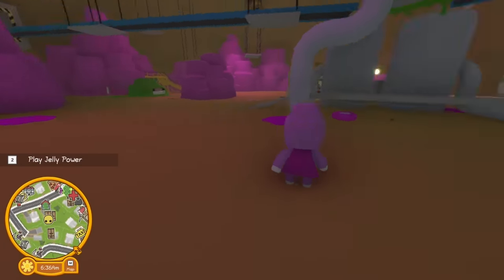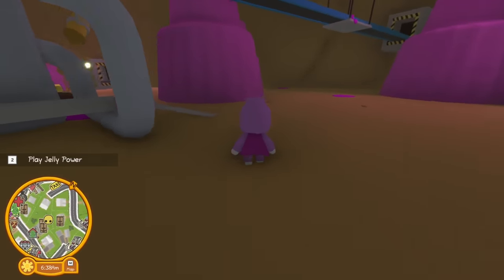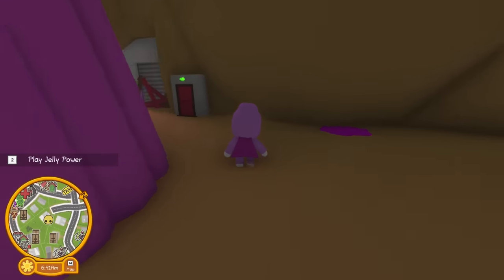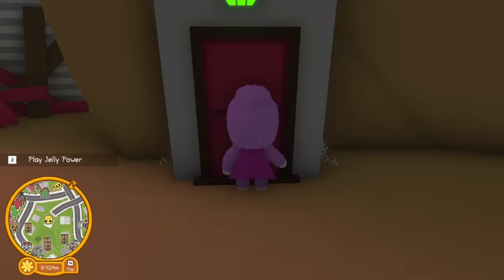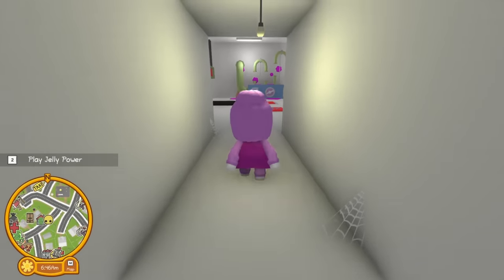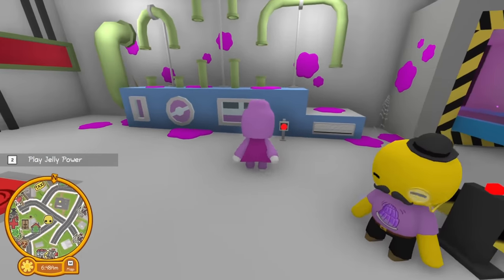but what am I doing? I forgot what I'm going this way. I'm going over here to this door over here because there was a machine down here that sprays jelly out. And I have a feeling if we put something in that machine, we might even get yet another Wobbly Life secret. It's over here. See what I'm talking about? This machine right here.